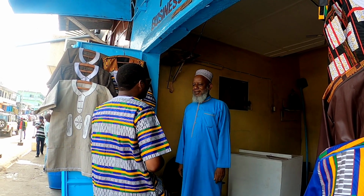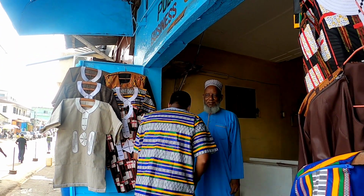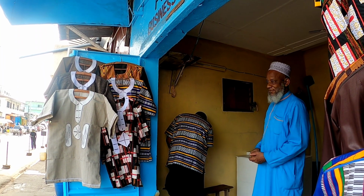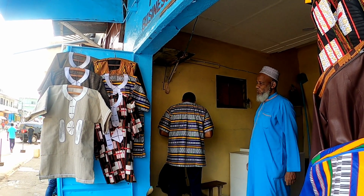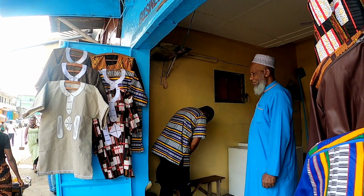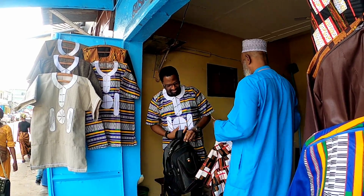Seeing that this outfit looks good on me, I decided to buy an extra one. You can see me bargaining with the owner. He gave me a reasonable price because I wanted to buy two. I honestly can't remember, but I think he charged me $15 for each one. Of course, they have their own local currency, but for some strange reason, Liberians actually use US dollars.